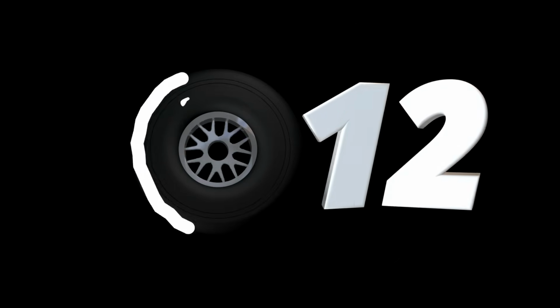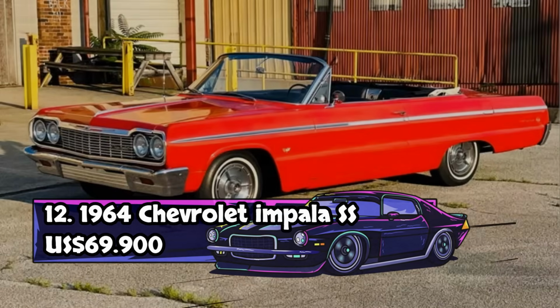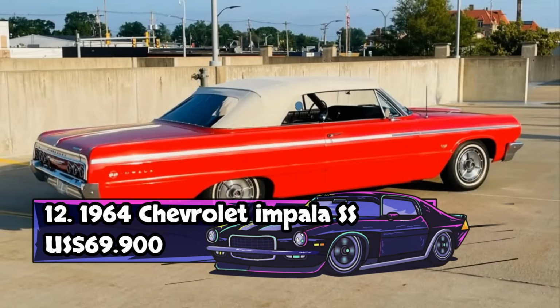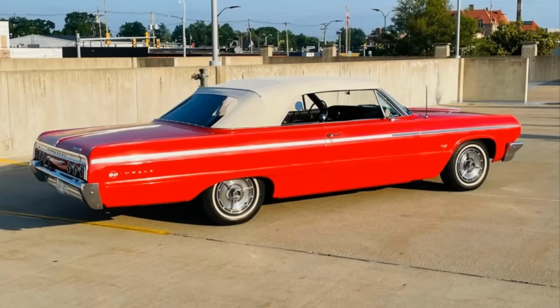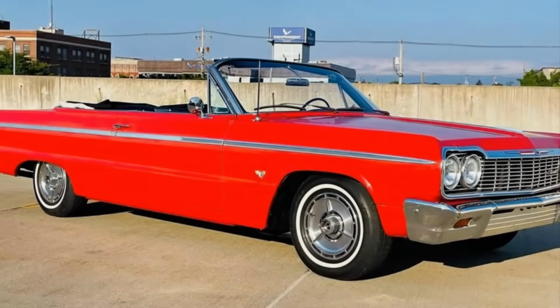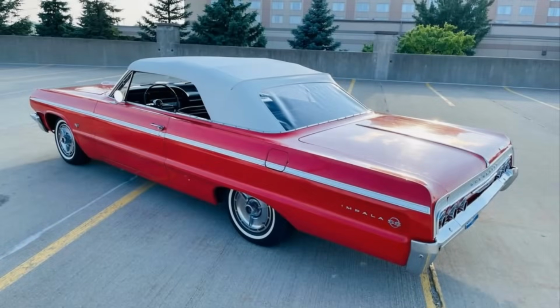Number 12. This 1964 Chevrolet Impala SS convertible, offered at $69,900, is a true icon of early 1960s American automotive style and performance. Located in Bay City, Michigan, this super sport comes equipped with its factory 300 horsepower 327 cubic inch V8 paired to a Powerglide automatic transmission, delivering smooth, reliable cruising with a period-correct powertrain.